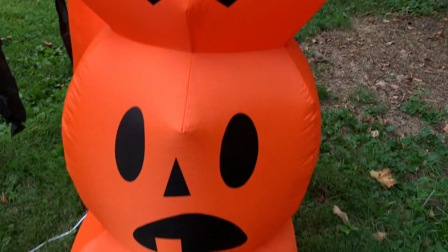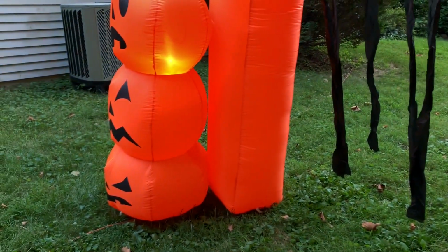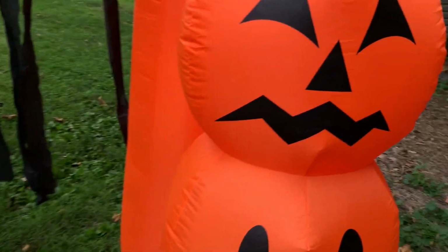So yeah, I'm really glad they made a new pumpkin archway. I know they had the one from At Home last year. I think this one's a lot better than that one, and it is cheaper too. I think that one was like $150. So for only $109 for it to have the eyes that are animated, I think is a great deal.